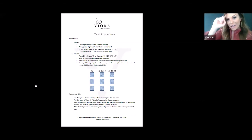Okay, we will start again. So we are going to start with the test procedure, which with this handpiece, you really, really, really cannot skip. I cannot emphasize that enough. Before I go through that full test procedure, I just want to point out your waiting period after your test procedure. For skin types 1 through 3, once you test on the sides of their face, you'll bring them back 1 to 2 days later to assess the skin response.